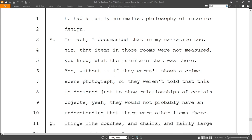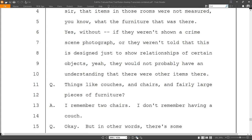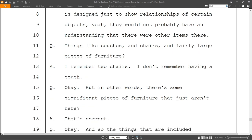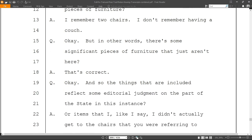In fact, I documented that in my narrative too, sir, that the items in those rooms were not measured, you know, what the furniture was in there. Yes, if they weren't shown a crime scene photo or told that this is designed just to show the relationships of certain objects, they would not probably have an understanding that there were other items there. Things like couches and chairs and fairly large pieces of furniture. I remember two chairs. I don't remember having a couch.